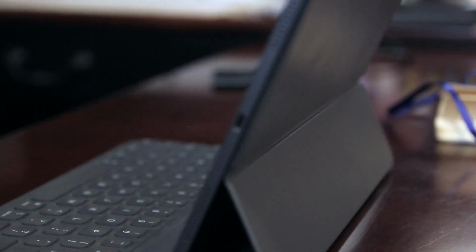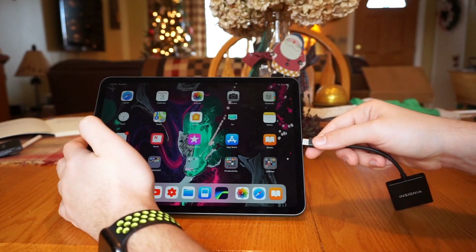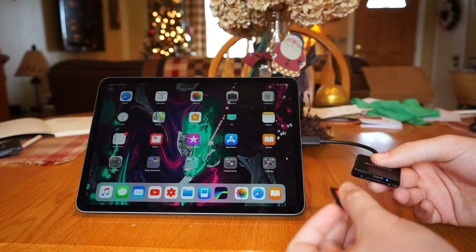But having a USB-C port, a full-speed USB-C port, and I've plugged it into my computer, I've moved files back and forth, it's full-speed USB 3, but not giving you options for plugging in external drives, like, Apple, what are you doing? Like, I get it.